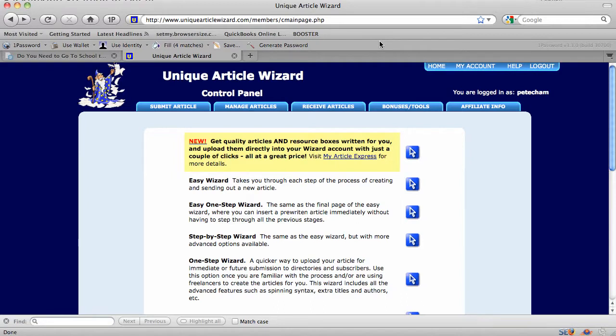This is a tool that I've been using recently to help build hundreds of backlinks to my website, and it's working out pretty good. There are some other article submission tools out there, and this is the one by far that is the best that I've used. And I'll show you exactly how it works.